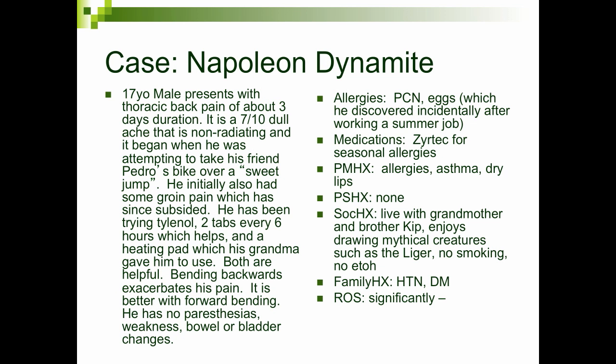So let's look at a case. My favorite friend, Napoleon Dynamite. He's a 17-year-old male. He has some thoracic back pain going on for about 3 days. It's a 7 out of 10 dull ache. It's non-radiating, and it began when he was attempting to take his friend Pedro's bike over a sweet jump. He initially also had some groin pain, which has since subsided. He has been trying some Tylenol, which helps a little bit, and using a heating pad, and both are helpful.